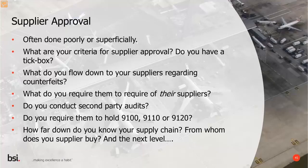Supplier approval is a critically important part of the standard. We are required by the IAQG to audit purchasing every year. And I'm often disappointed when I visit organisations to find out how poorly or superficially the supplier approval is done. We spoke about the example at the beginning of the presentation about a company that said, well, we buy from the OEM, so we must be fine. And actually, they're not. There are issues there. So supplier approval needs to be robust.